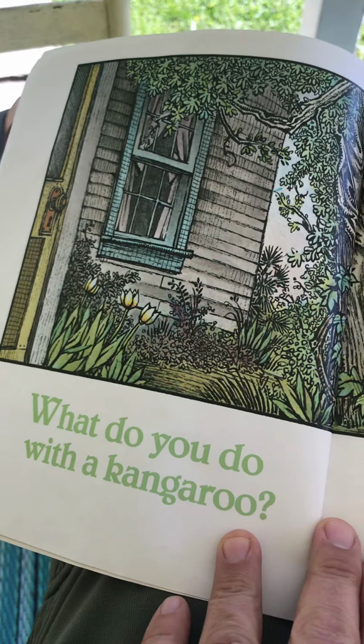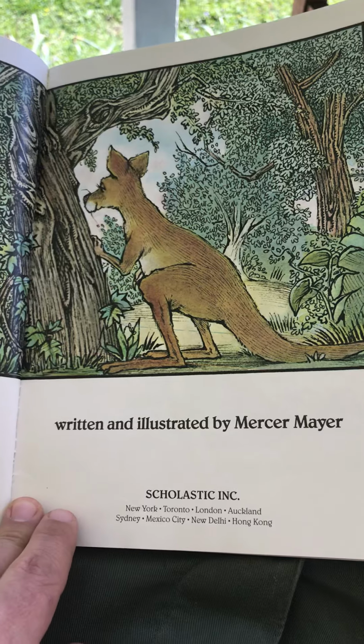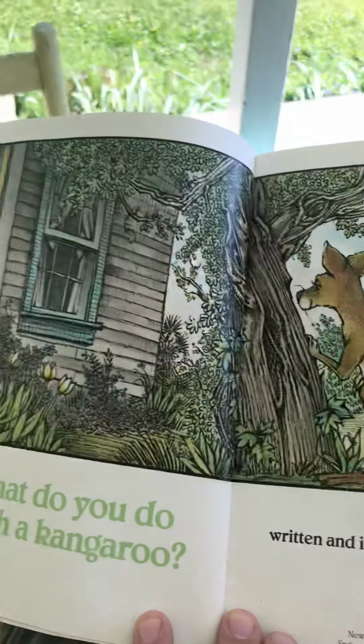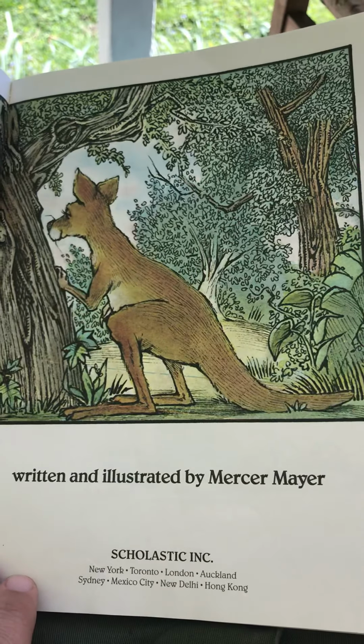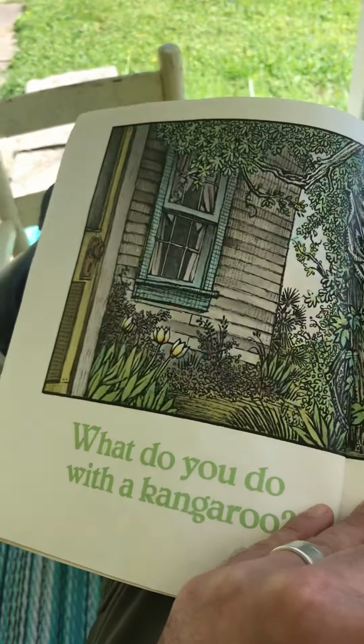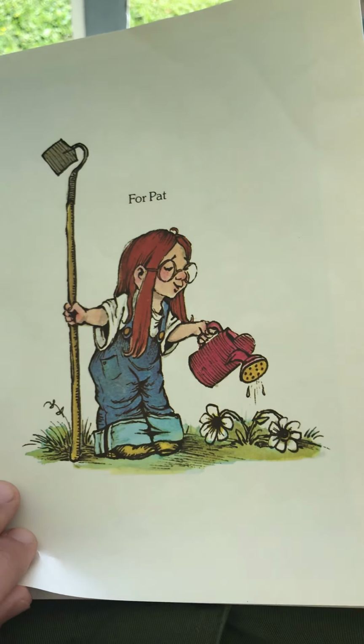Ooh, the illustrations that Mercer does are just fantastic. Written and illustrated by Mercer. Let's see, even on this first page, looks like the story has begun. The kangaroo is checking out this house here. For Pat.